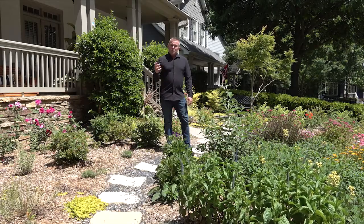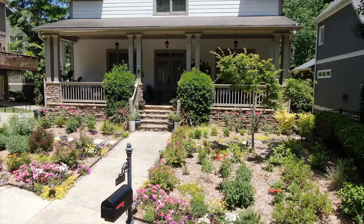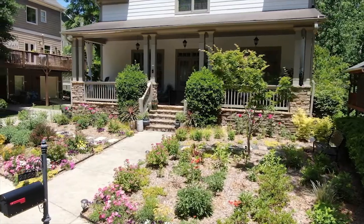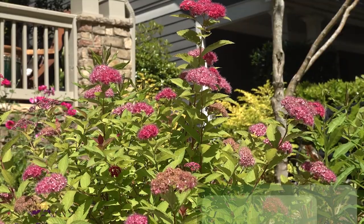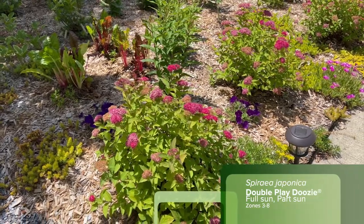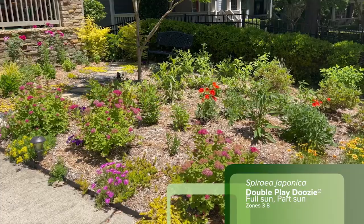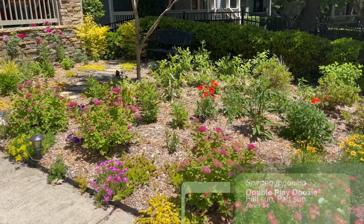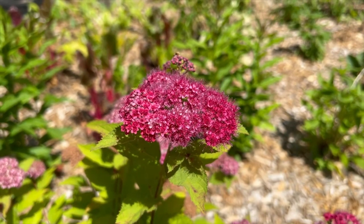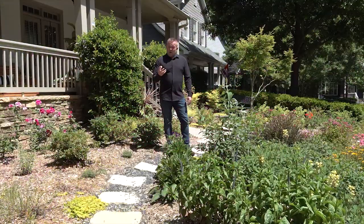We started with the woody ornamentals first in this design. We wanted to lay down a foundation that we could then sprinkle in many other plants around. So some of my favorites in this design, Spirea Double Play Doozy. What an amazing shrub. So we use that to line the main entryway to the house. This is a plant with beautiful chartreuse foliage and just a deep, rich pink, almost rose type color to its florets. It's really nice.